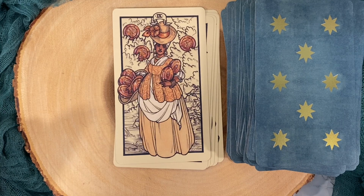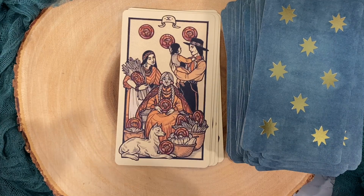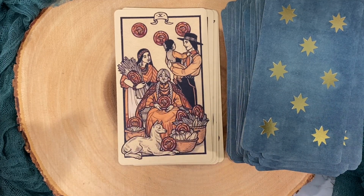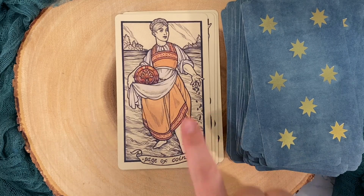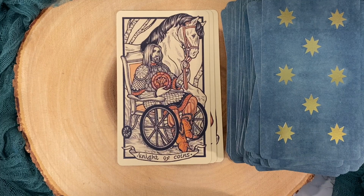Another beautiful portrayal of the 9, like all this in her basket. The costuming is beautiful. I love the look of this native family and all of this kind of matriarchal vibes that we don't normally get in our 10. Page, sprinkling it into the ground. Our knight.